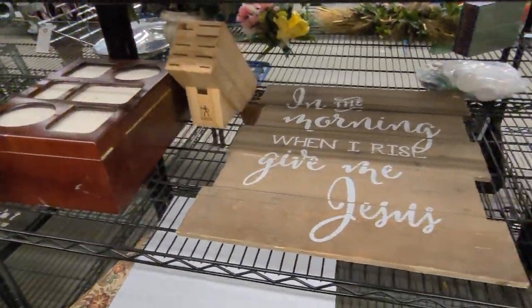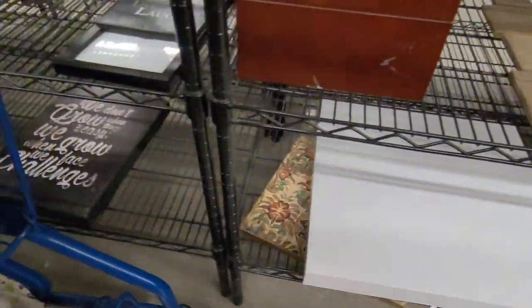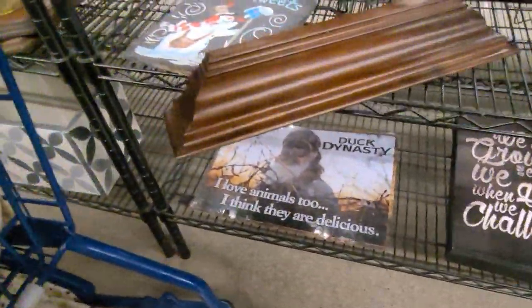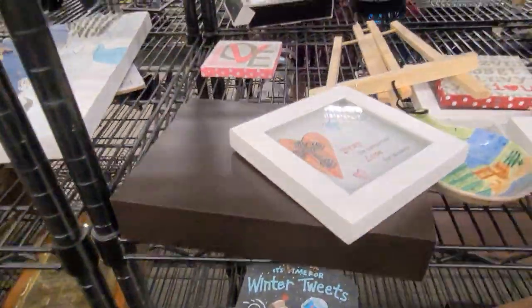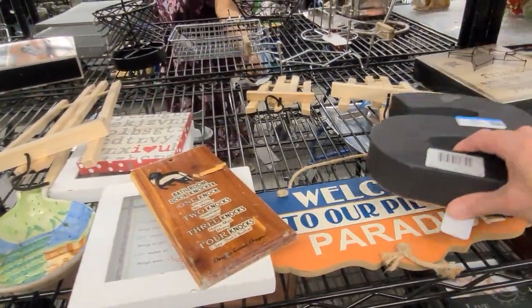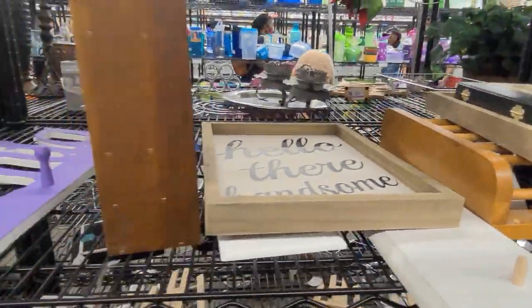Maybe I'll do that in a video so you all can see the process again. I did it with a big bowl, and now we'll have the small bowls to match. It would make a lovely salad set. More shelves. Lots and lots of decorative items.